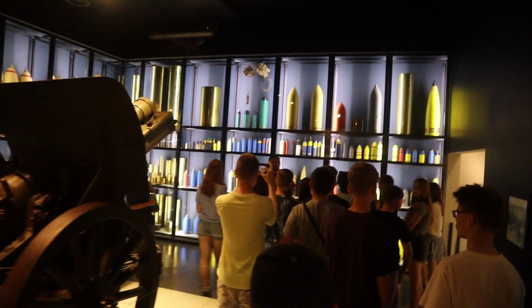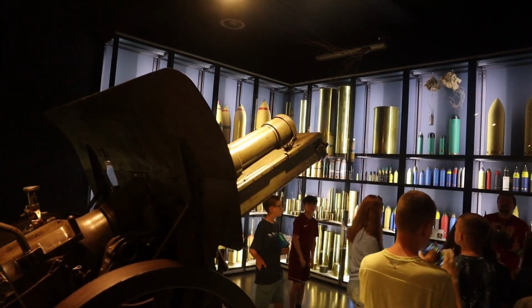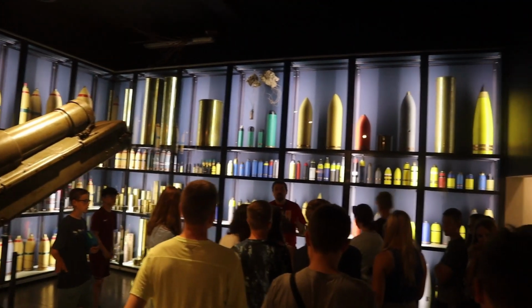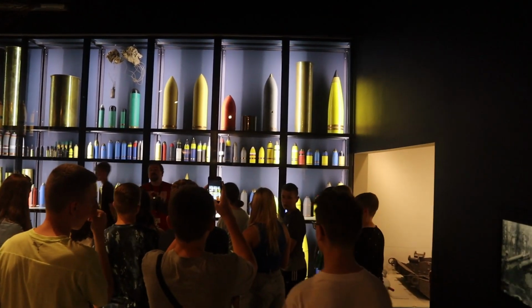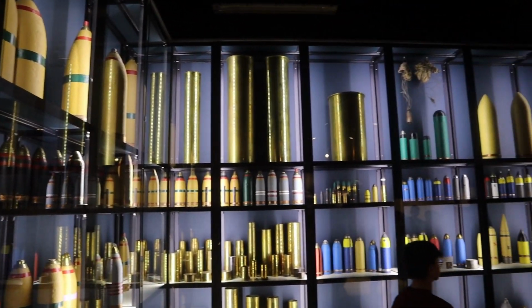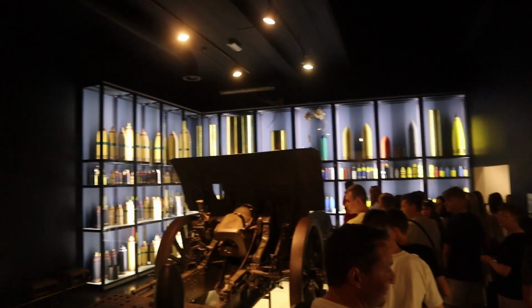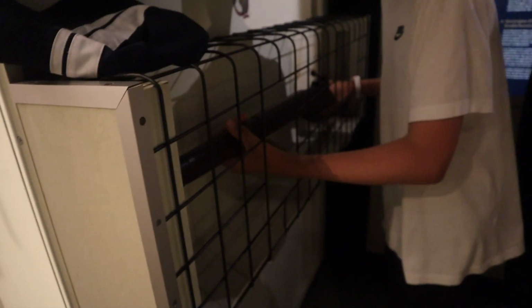As we come down from the dugouts, we come through to even more parts of the museum. Something I found out was quite interesting here is the different types of the shells. They come in lots of different colours. And I hadn't thought about this before, but they obviously in those times wouldn't have had as adequate education. So they're coloured to show what they are.